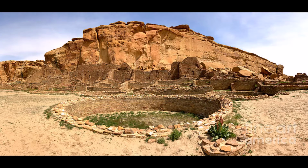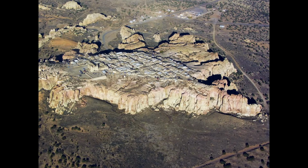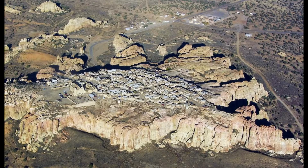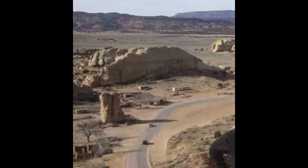It looks like they excavated some of it, but look at the magnificent structure behind it. Here's a coma again in different shots of it. It's massive. And look how tiny the cars are down there. In the background there, I can't tell if that's a wall or petrified wood. Not sure.